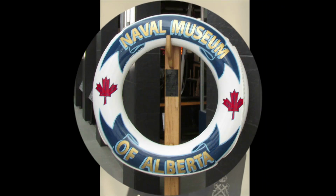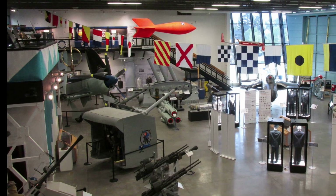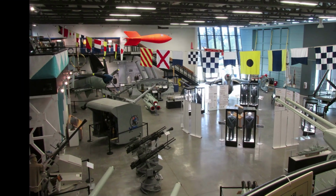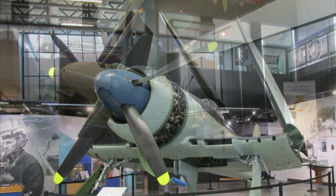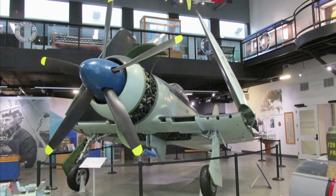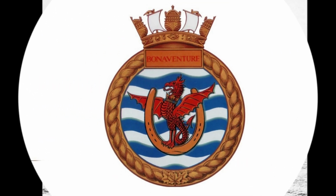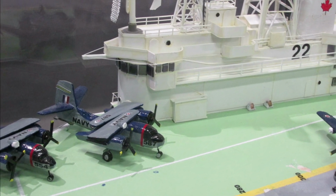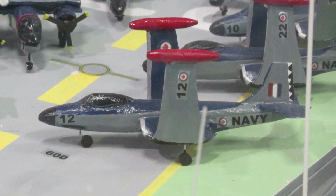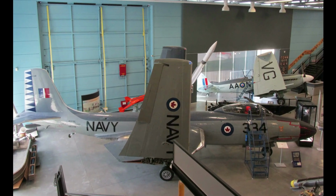The Naval Museum of Alberta is set on a lower floor of the building, and you access the museum from a balcony space overlooking the displays. Of particular interest to me were several naval aircraft on display that were used on aircraft carriers operated by the Canadian Navy. The last Canadian aircraft carrier, HMCS Bonaventure, was withdrawn from service in 1971, and the museum had a very nice model of this ship that had on it models of the aircraft used on this ship, including the McDonnell F2H-3 Banshee fighter jet, one of which has been restored and is on display in the museum.